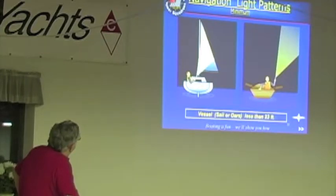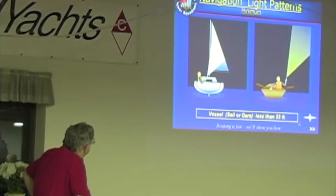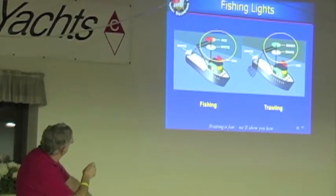There's a rowboat and a little sailboat with a flashlight. You're supposed to illuminate yourself in time enough to avoid collision. I think 23 feet, 7 meters.